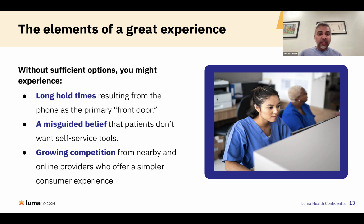And then second, you may believe that patients don't want self-service tools, or providers may say, I need to have a little bit more control. But the voice of the patient is strong. The voice of the patient is loud. The voice of the patient is unanimous, that patients do want these sort of self-service tools. And then look, if you're in a metro where you're not the only game in town, someone else is offering it down the street. And to make sure that patient doesn't go somewhere else, you've got to provide that.